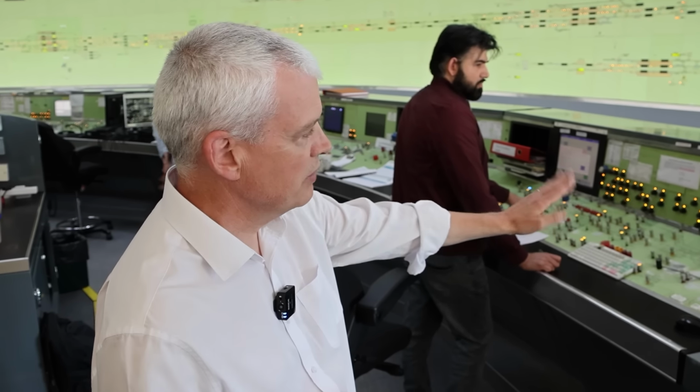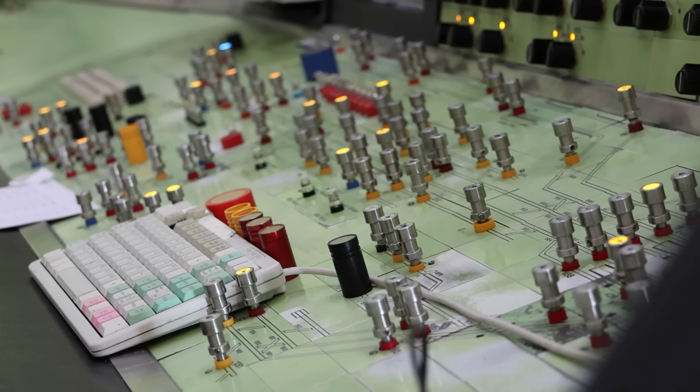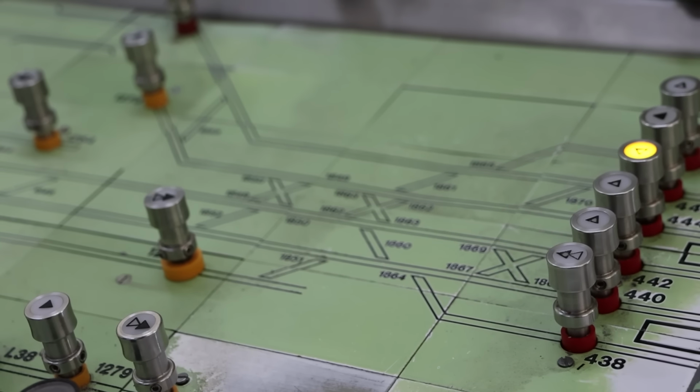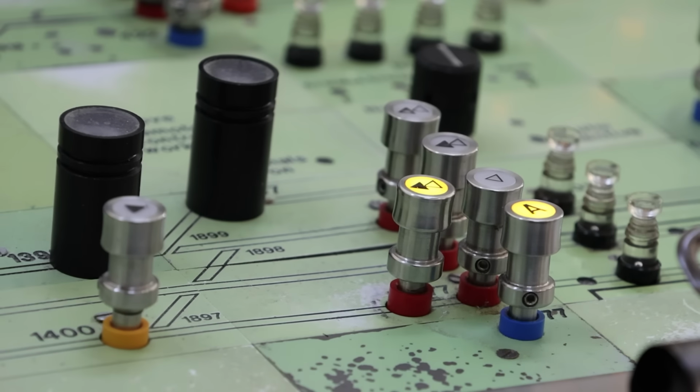And if you look at the panel there, what you see is the buttons with the yellow lights on them at the top actually relate to points operation. Most of the time signallers don't need to operate those individually. They can operate using the panel below. So on the panel below you see a track diagram for the area that the signaller's controlling, and each of the buttons relate to a signal.